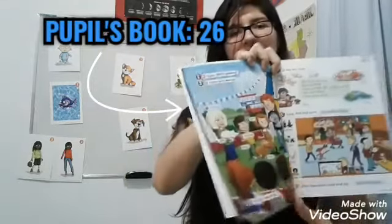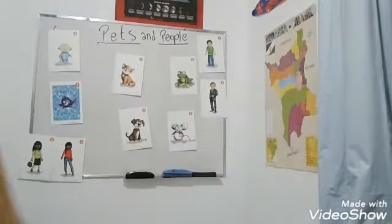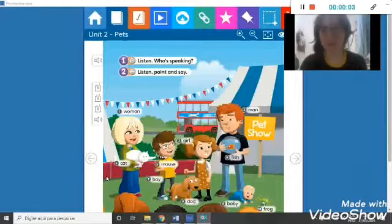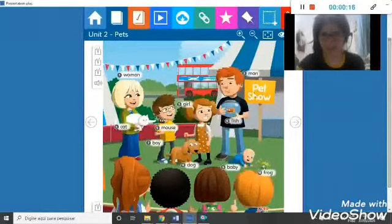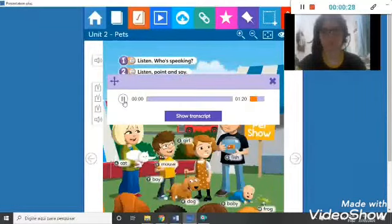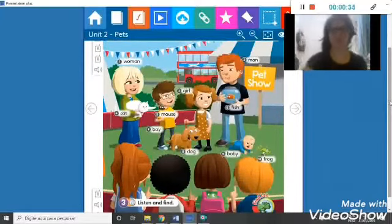Page number 26. Let's listen to what happens here. Come with me. Good. So now that we are here on Pupil's Book page number 26, let's listen to what is happening in this situation. This is a pet show, and there are people, there are pets. Let's listen.